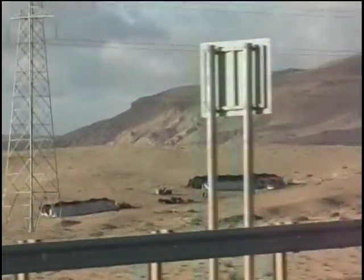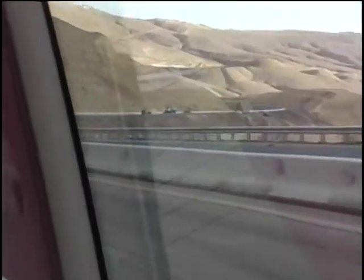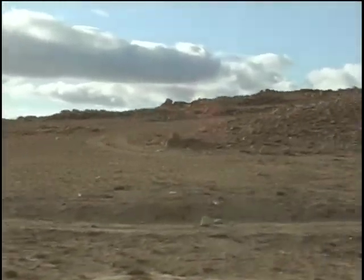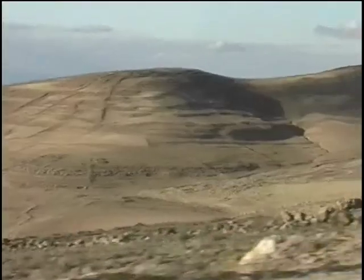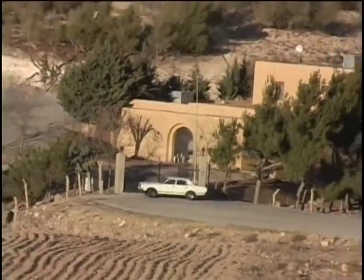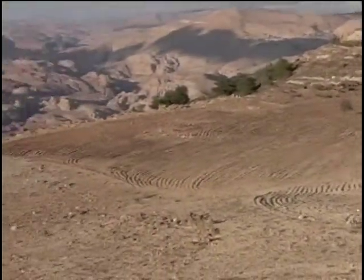So as we travel up, you just see the desert and farmland, these amazing moonscapes. They're just building this four-lane highway, divided highway, 2 lanes in each direction. And you can see some of the farmland. This is actually farmed land. They're waiting for the rains to come, so that farm stuff will grow. Whatever they grow there, I'm not sure.